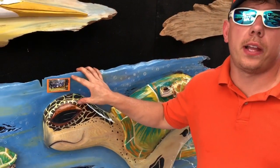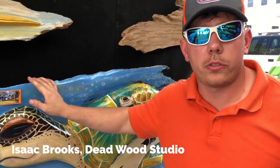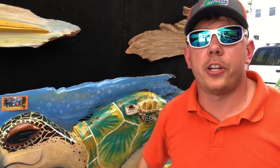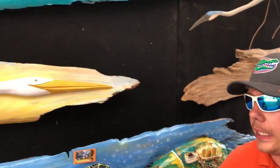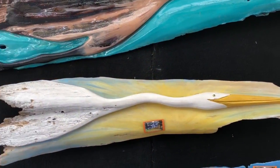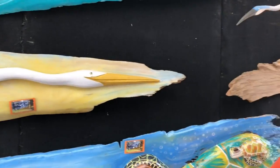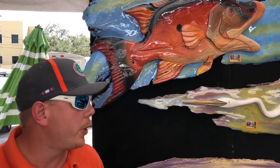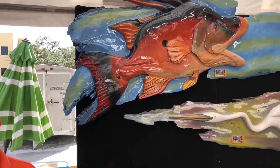Everything I make is all out of fallen cypress. It's all driftwood. It's great indoors or outdoors, and it's something I have a lot of fun doing. Now they are all one piece, and I do guarantee them outdoors. All the color I use is actually a water-based stain, so they don't come off very easy. They're all hand stained into it, and then I seal them up with a polymer base to give them a nice shine.